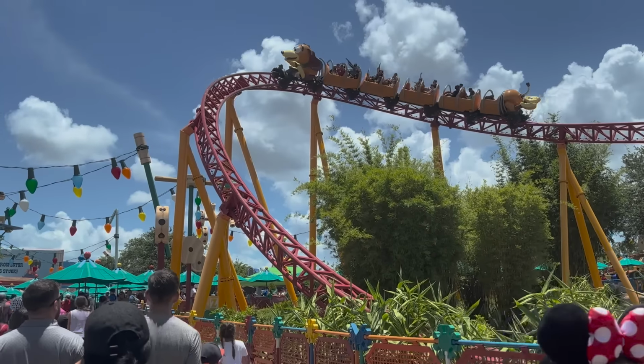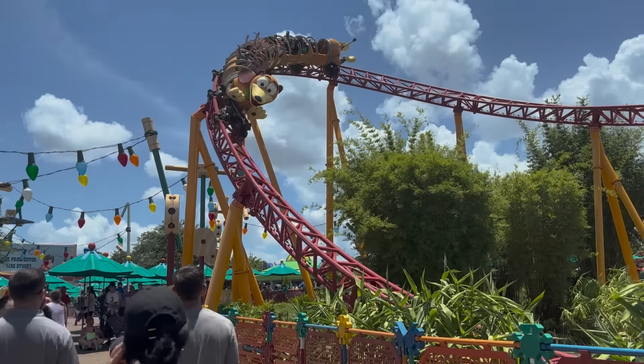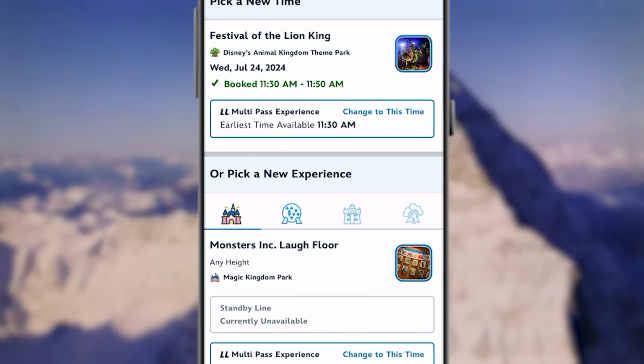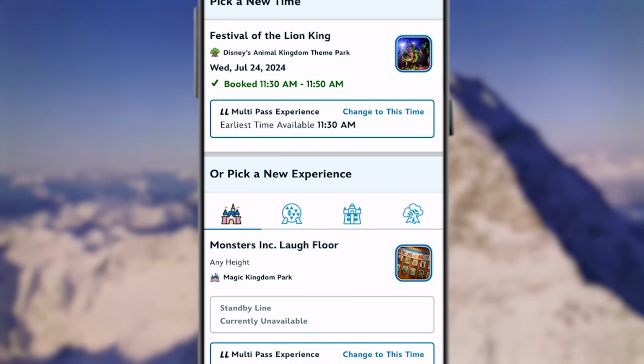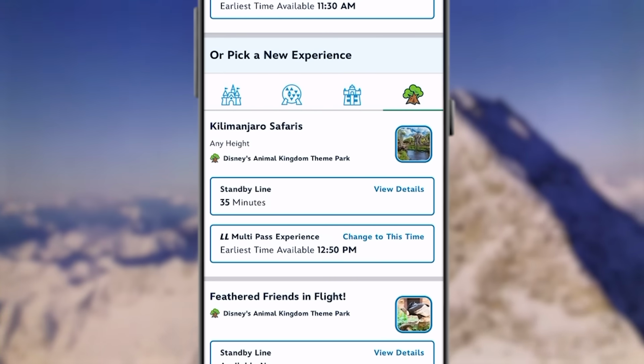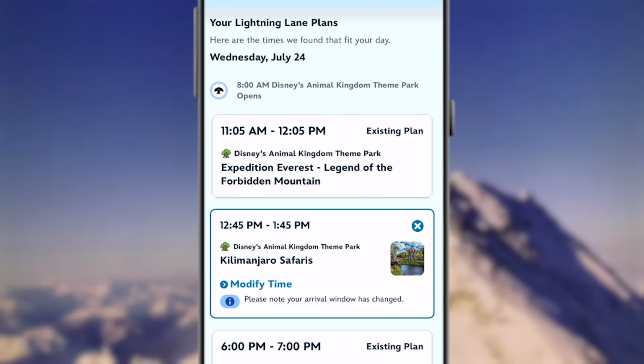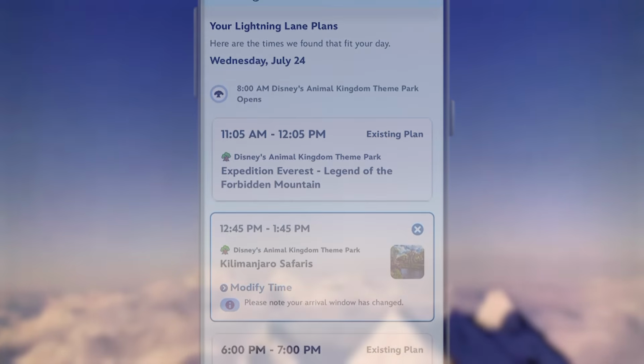To make those lightning lane modifications, just open your My Disney Experience app and tap on the lightning lane pass option featured via your home screen. From there, you should be given the option to modify your selections. Remember that these modifications are subject to availability and price differences may be involved if you're switching days and/or parks.